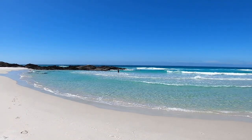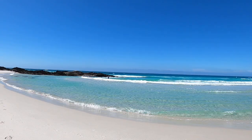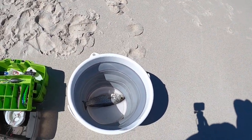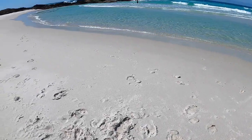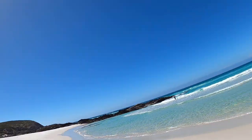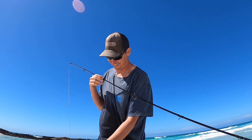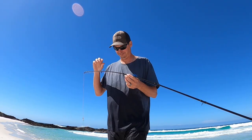So, persistence is paying off. There he is out there having a fish. I've just come back from a little wander and look what's in the bucket. Yay, our first fish. Who knows what sort it is and whether we can eat it. Look at this happy hunter-gatherer, everybody. Finally caught one. We finally got a fish in the bucket.